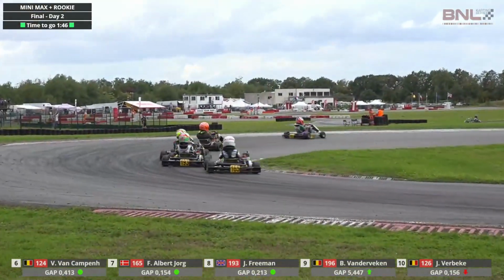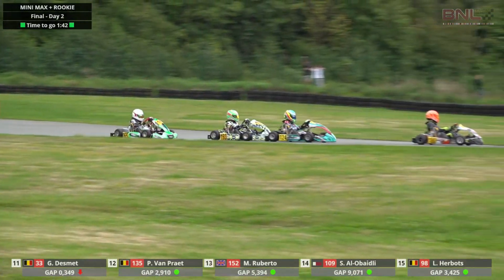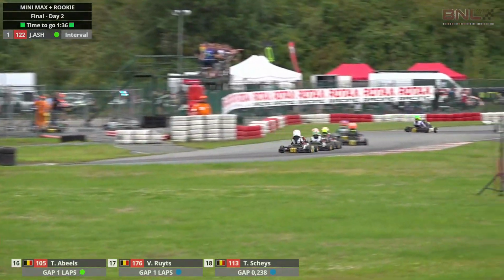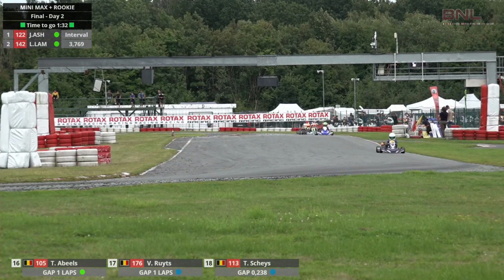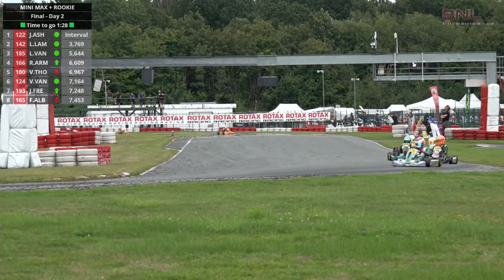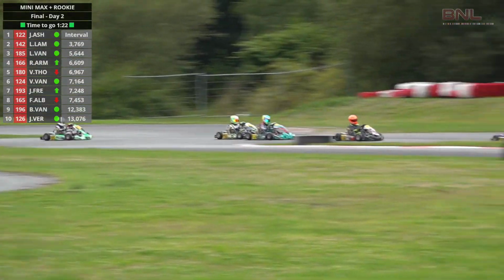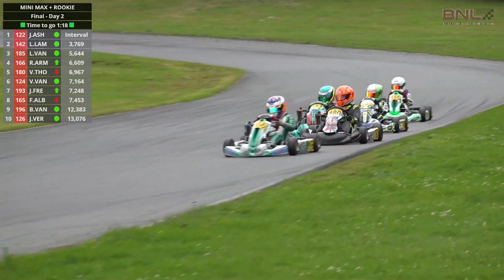Jack Freeman right behind Vic van Kampenhout and has got past Finn Albert Jorgensen. So Freeman now, with the minute and 40 on the clock, plus an additional lap remaining, holds on to the Mini-Max rookie class lead. Lap 11 completed, lap 12 ongoing as we speak. Jack Freeman trying to get the run of momentum on Vic van Kampenhout. He's right behind the 124, heading through into turn number 3.